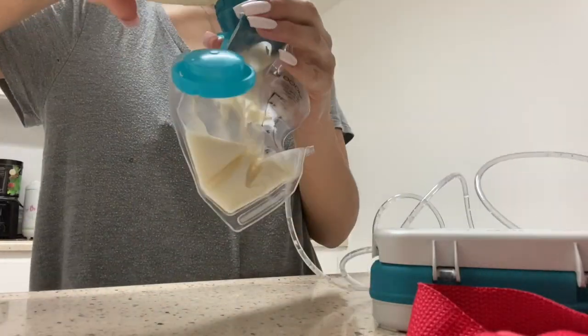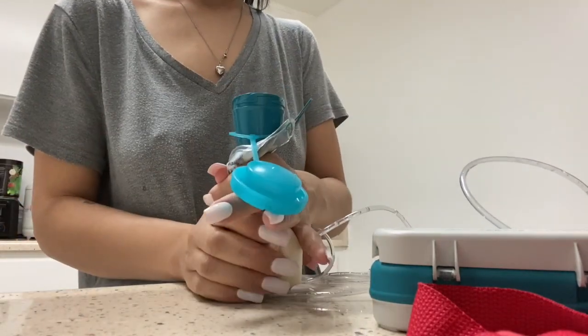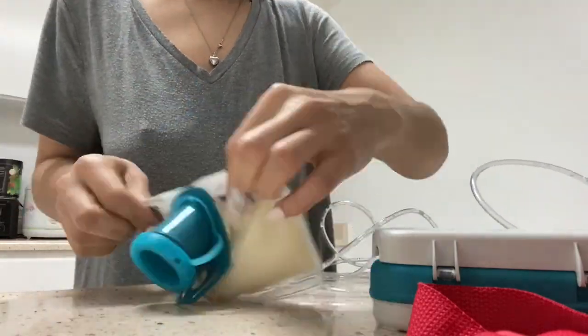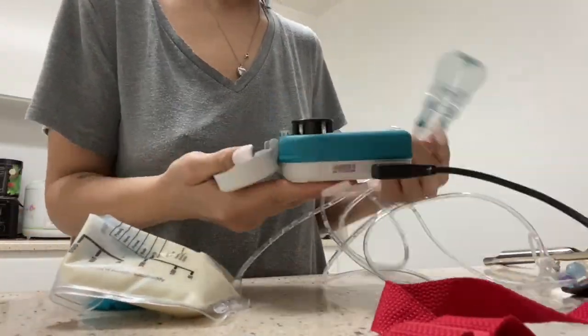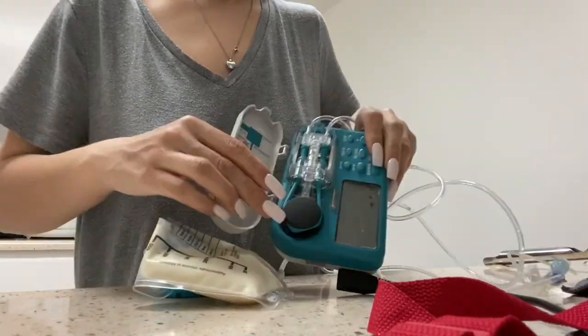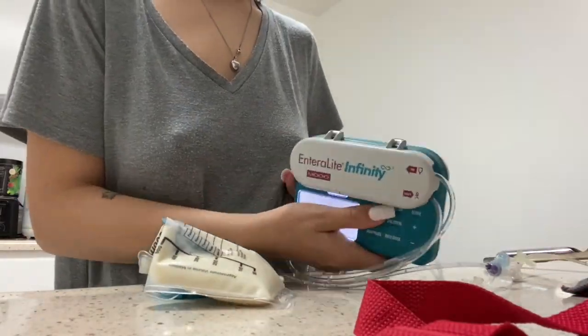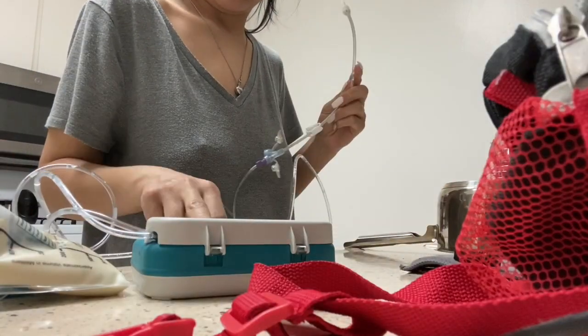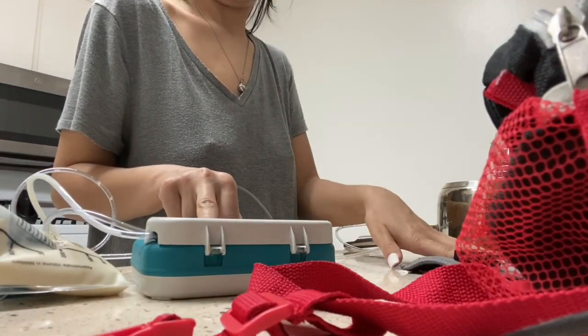And then I also need to feed him once he gets home. So I'm just warming up the milk, putting it into his bag. This bag gets a lot of air in it, so I'm getting all the bubbles out. And then I have to run the milk through it. I also connect his meds to the bag as well, so that when I connect it to his G-tube on his stomach, it's easy to put in and start the feed.